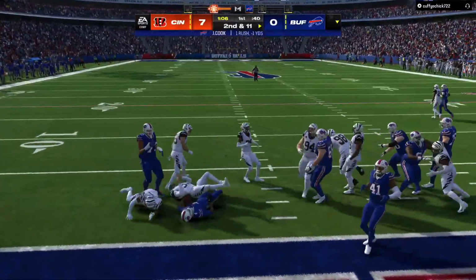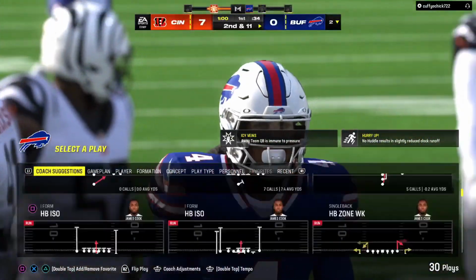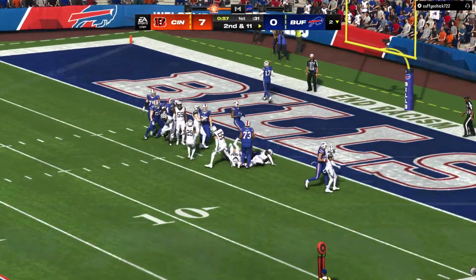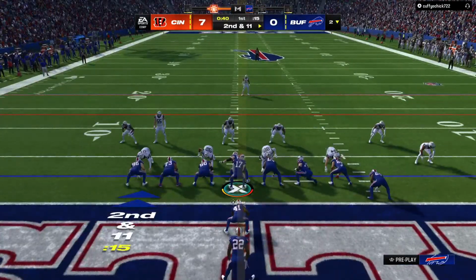They start the drive with Cook, and he is met in his tracks behind the line of scrimmage. Officially, it's a 1-yard loss. That's going to bring up 2nd and 11. They were just trying to give their offense a little more room down near their own goal line, but this is just going to make things worse. A loss of a yard there to start out. That leads to a 2nd and 11.